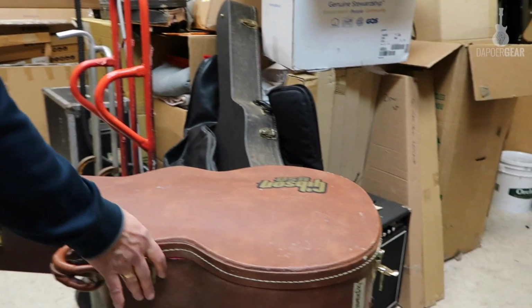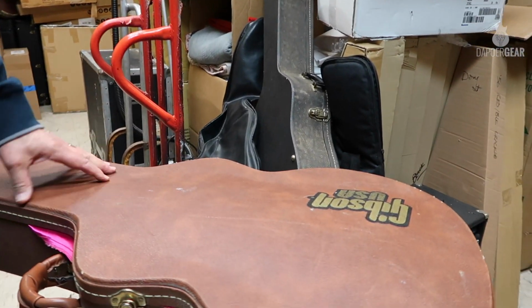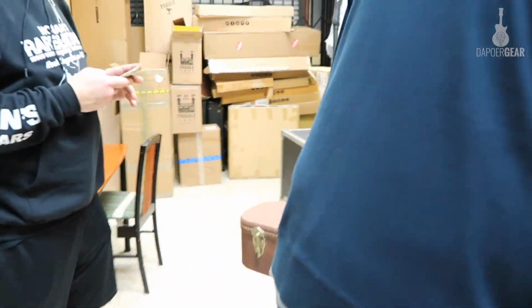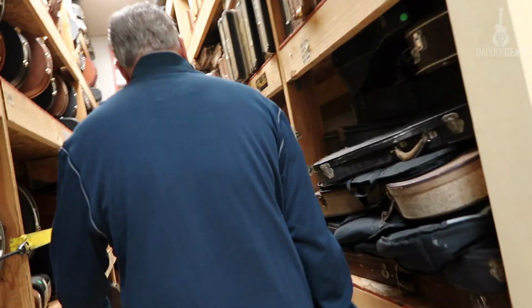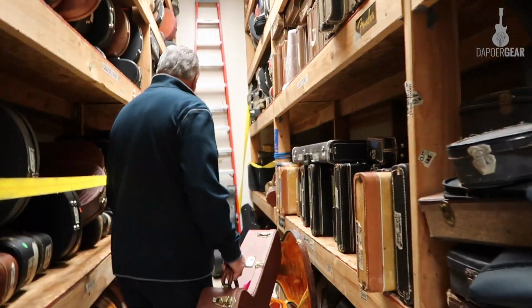Stromberg. D'Angelico and Stromberg were the two premier boutique builders for the top guitar players of their day. What year is that? 1951. Master 400. So this is your warehouse, right? No, this is not the warehouse. Okay, you have another warehouse. Place where there's 600 or 700 guitars. All right.